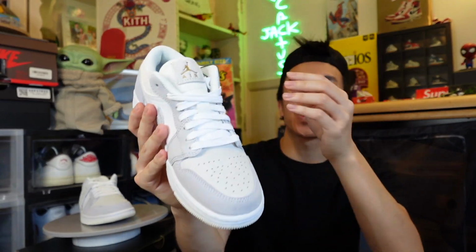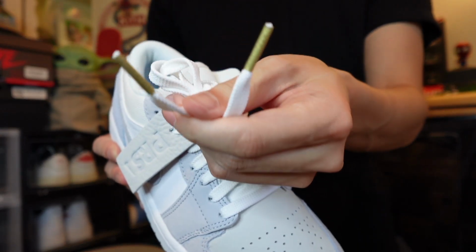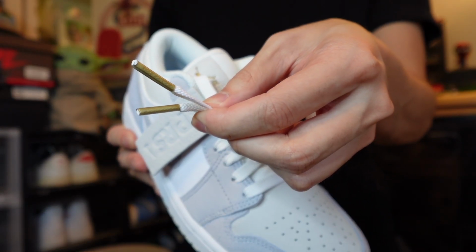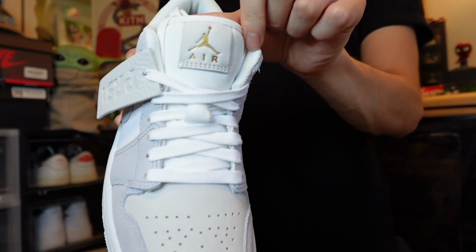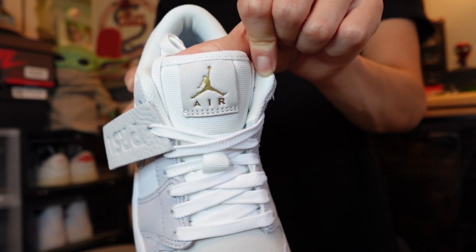Now the sneaker comes with white laces. There are no additional laces, but a really big thing that I love about the laces is that on the lace tips, or the aglets, they have gold tips, and that is a nice touch to the overall makeup of the sneaker. Now moving over to the tongue area, we have the Jumpman logo in gold followed by the Air, and it is in this nubuck tab.